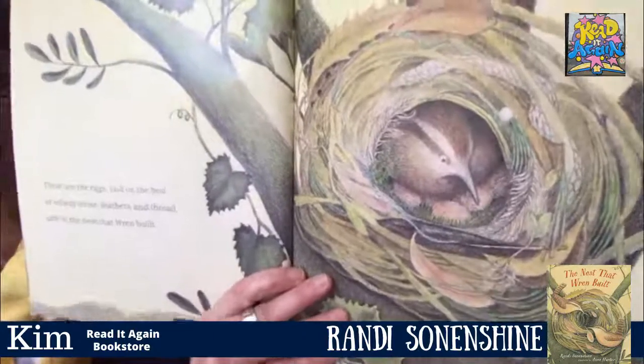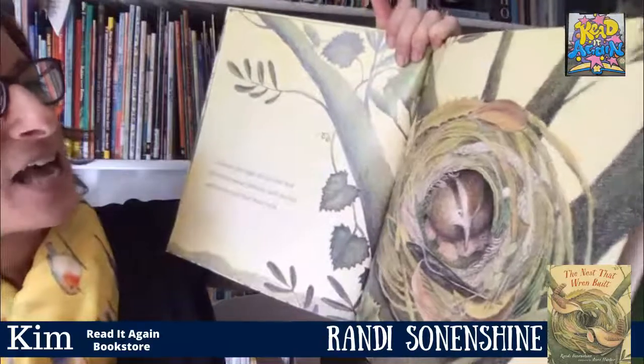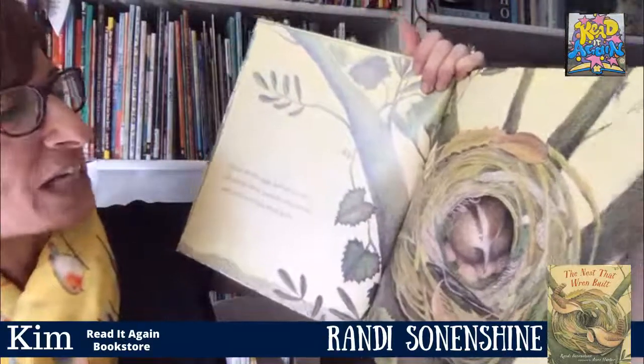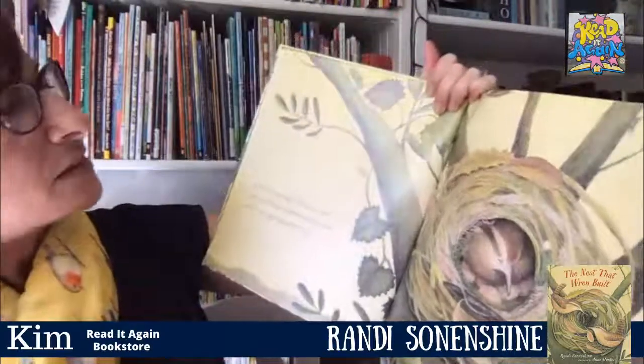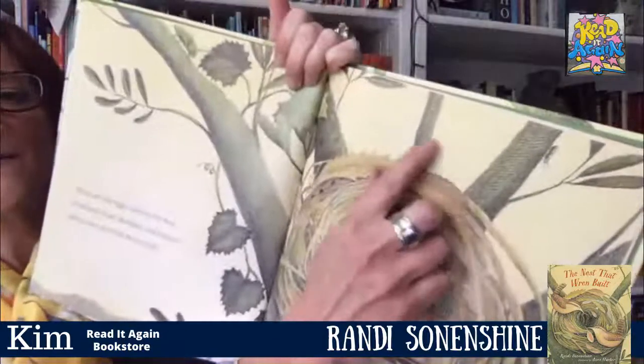There's Mama. And when Mama's in there incubating her eggs, which takes about 14 days, the Papa Wren will feed her. Let me see where the ant is on this page. There he is. Right up there. Right there.